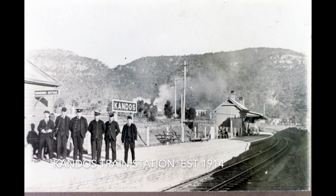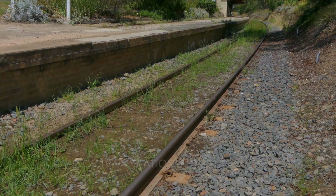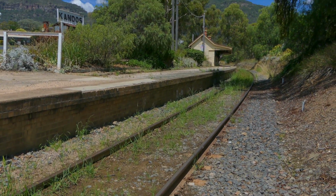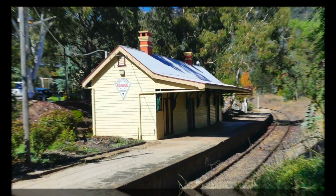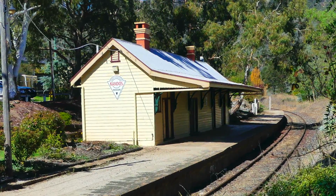Kandos train station during the Industrial Revolution. The station was closed in 2005. And after track restoration between Kandos and Rylstone, it was reopened in 2021, only for heritage tours.